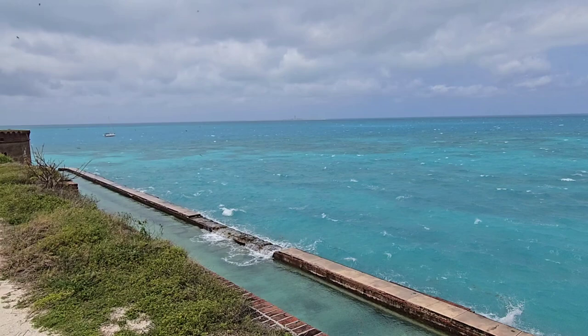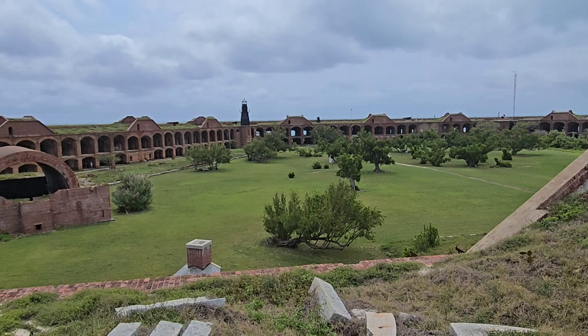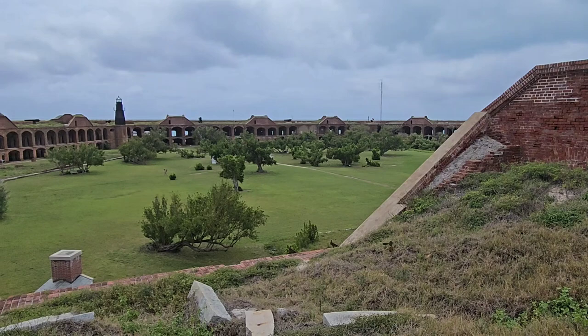I think the inner courtyard is beautiful. Kind of reminds me of the Pentagon. Oh, yeah, I've never been there. The Pentagon's bigger, but it has the same style and build. The inner courtyard and the walls around it.